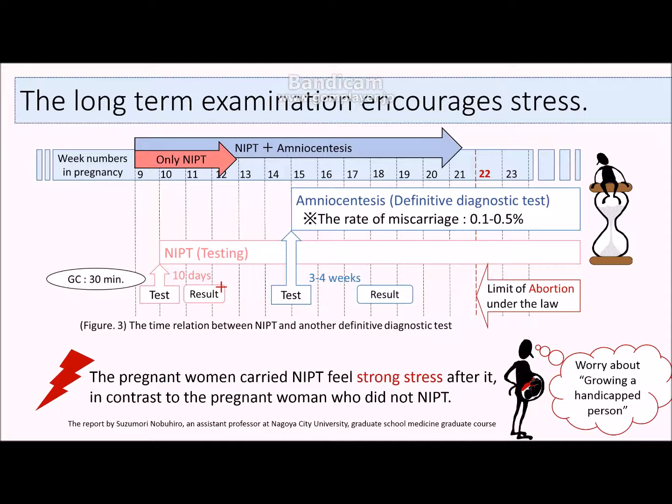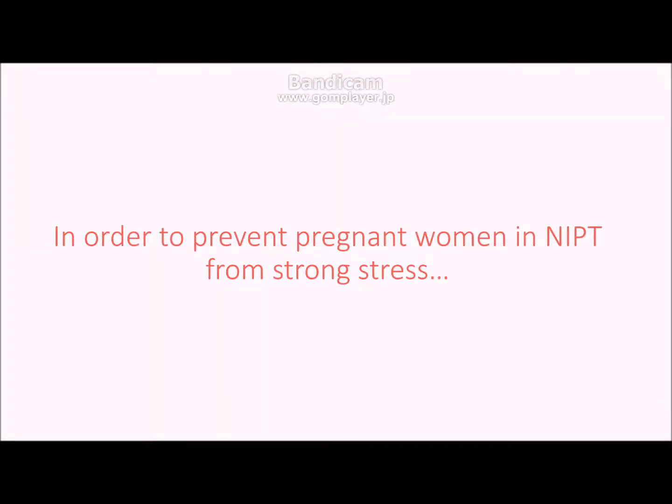According to the report by Mr. Suzumori, an assistant professor at Nagoya City University, the pregnant women who took NIPT feel strong stress after it, in contrast to the pregnant women who did not take NIPT. You can understand the situation of pregnant women who took NIPT. Thirdly, let's discuss what they should do to prevent themselves from stress.